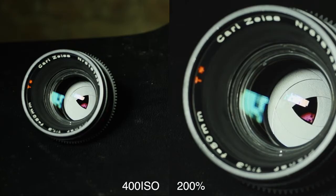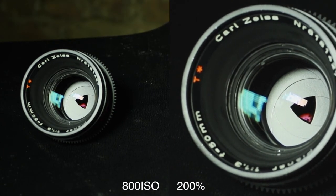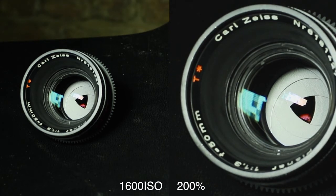Lastly, we have my workhorse, my main camera of choice, Sony FS100, which performs really well at 400 ISO. It's also great at 800 with literally no noise. And even at 1600 there is barely any noise at all anywhere in the image. In terms of low light performance, it's definitely the best performing camera out of 3.